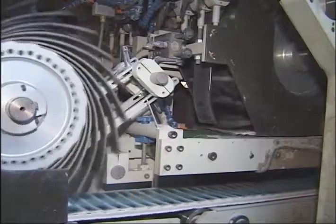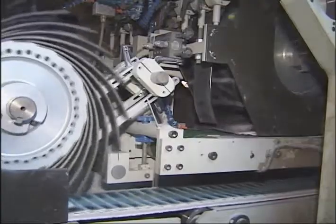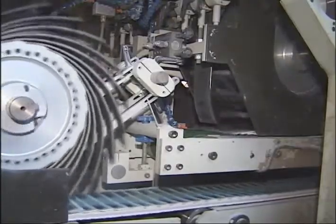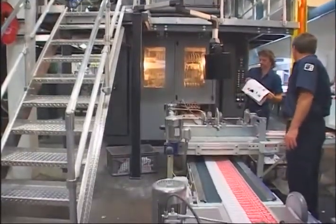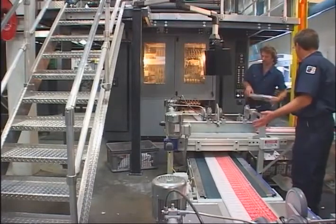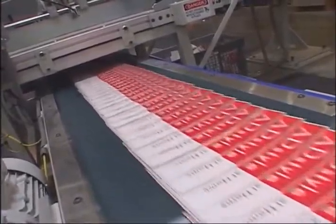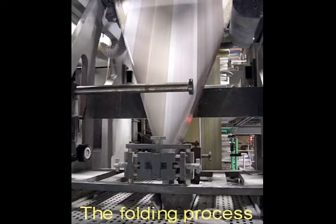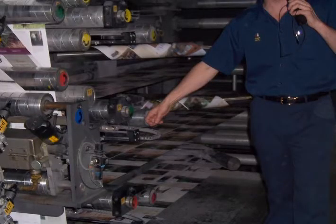Now, let's take a closer look at the on-press folding equipment that creates these folded signatures at such amazing speeds. This tall tower at the end of a web press is where the folding takes place. As you can see, the complete folded signatures are being delivered on a conveyor and are checked for folding accuracy. Notice the overlapping of each signature. It would take forever to explain exactly how the folding equipment manages to cut and fold each signature 4 or 5 separate times at such an amazing speed. But here are a few pictures to show the complexity of this equipment.